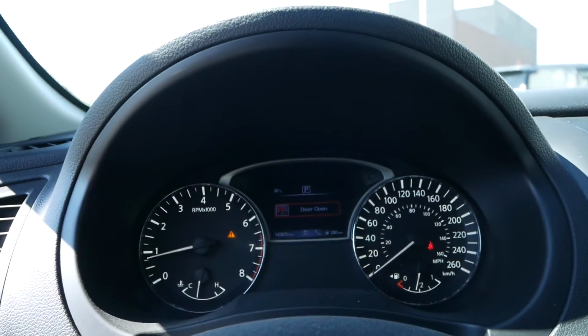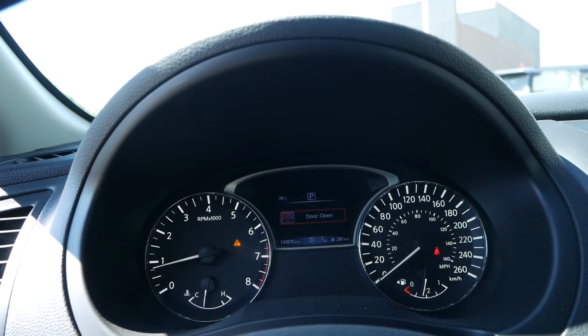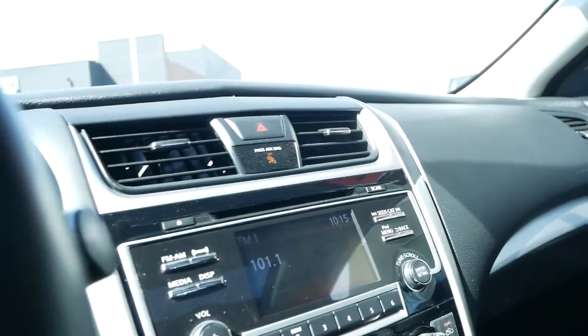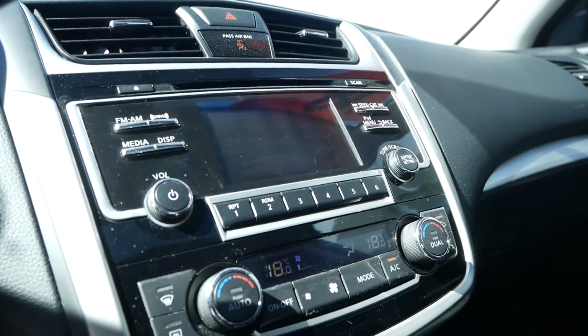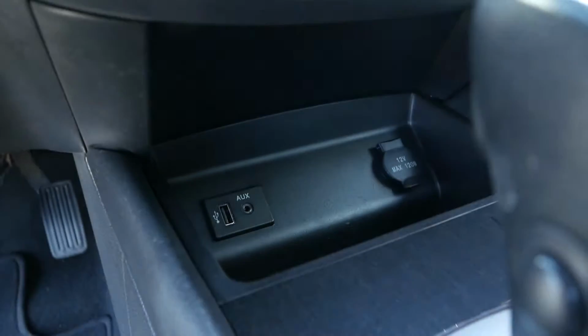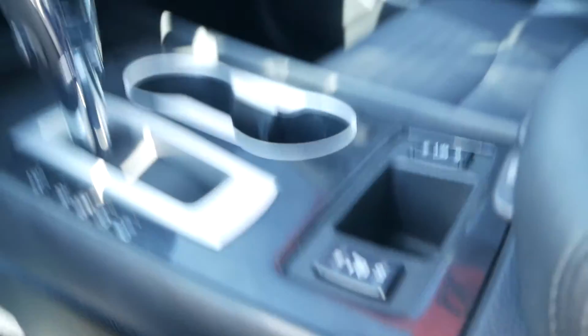This vehicle currently has 143,870 kilometers. You have a large infotainment unit, dual zone automatic climate controls, your power port, gear select, as well as heated front seats. You also have premium cloth seats and the driver's is power adjustable.